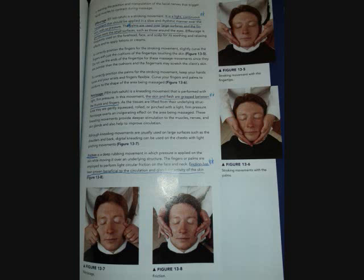Now let's jump down to vibration. Vibration is a rapid shaking movement that can be performed with the fingertips or an electric massager. And I want you to circle electric massager. I can guarantee that you will see it on your exam.